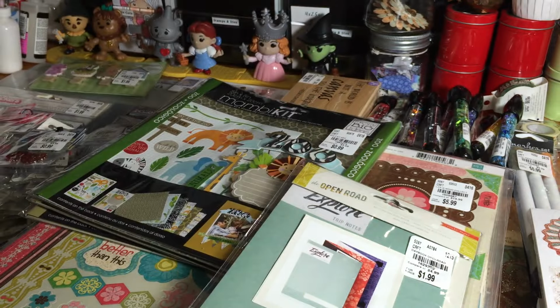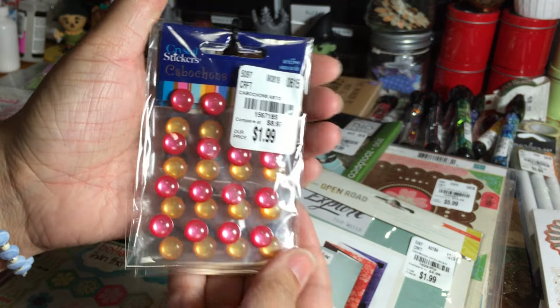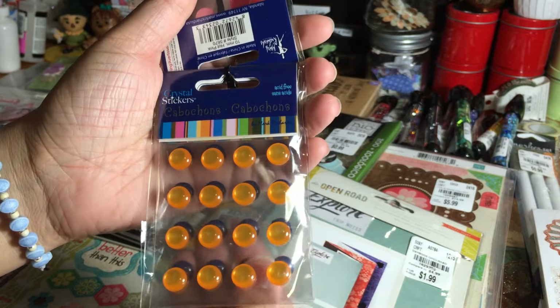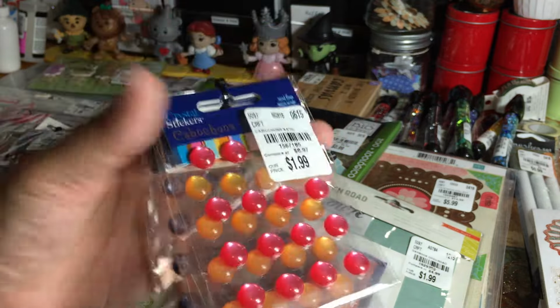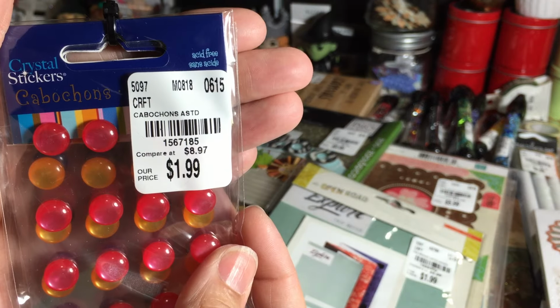That was pretty. I got these cabochons for 99 cents. Why not? You got three packs. You got this pretty red, this pretty orange, and this pretty blue. And again, I'm sorry, for $1.99, not 99 cents, $1.99. There's the skew.